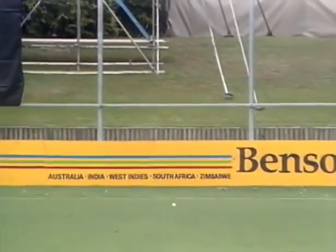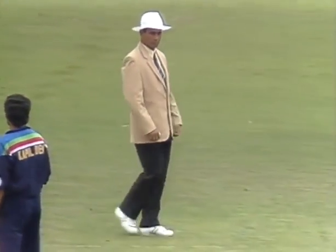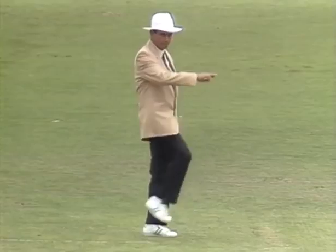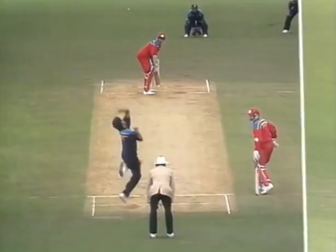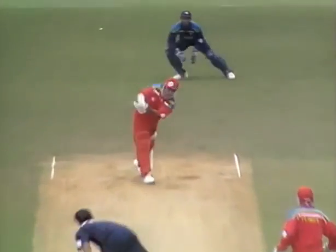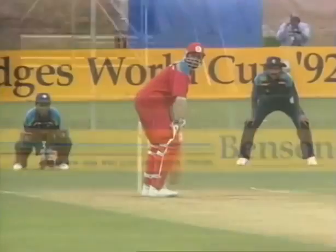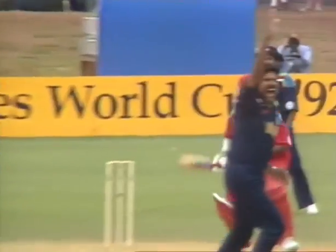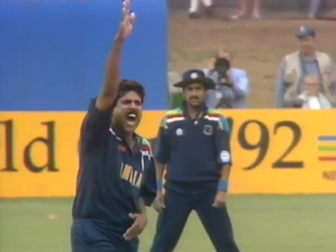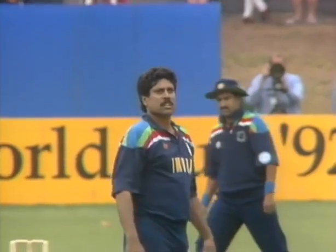Well, this one's going down to the fence. This will be 4 leg byes, I think. It really flew. And let's have a look and see what the umpire's got to say. Yes, 4 leg byes. Kapil Dev appealed. Yes, well, it looked like a good shout live. It's fairly adjacent, wasn't it? It may have been slightly high, but certainly I think the batsman on this occasion got the benefit of any doubt there was.